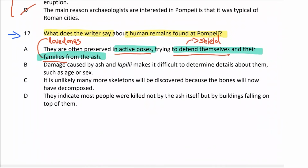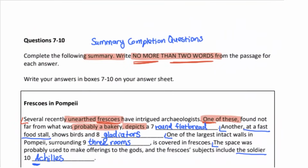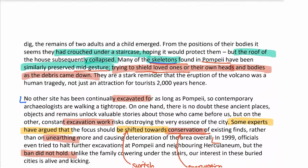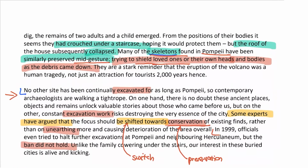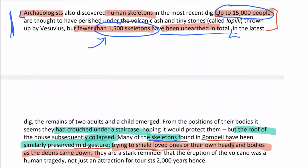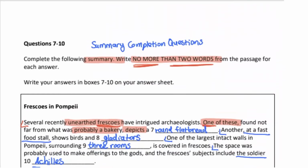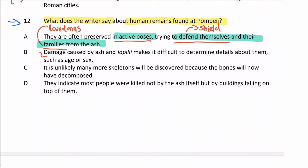B: Damage caused by the ash and lapilli makes it difficult to determine details about them, such as age or sex. The passage doesn't say anything about that, right? The next section doesn't talk about skeletons anymore. We have read that one. So only this passage here talks about skeletons. If you remember, lapilli are the tiny stones thrown up by Vesuvius, but there is nothing saying that this makes it difficult to determine their age and sex. So this answer choice is out.